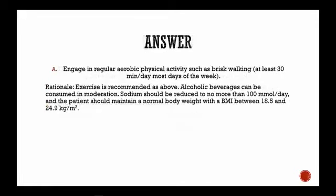All right, so what should be incorporated into the plan of care? Aerobic exercise, right? Brisk walking 30 minutes a day, most days of the week. Important. Remember, they can consume alcohol in moderation. Sodium should be reduced to no more than 100 per day. And the patient should maintain a BMI between 18.5 and 24.9.